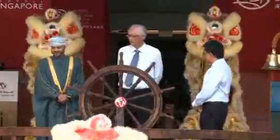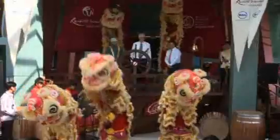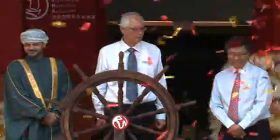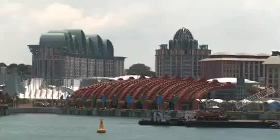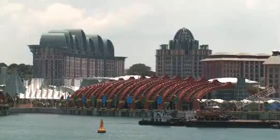A big show for a big day. The opening of the Maritime Experiential Museum in Singapore, a permanent home for the Jewel of Muscat. The museum in the heart of Sentosa Resorts World is a stunning building in the shape of a ship's hull.